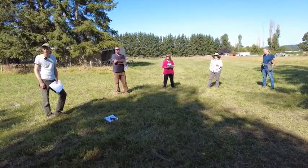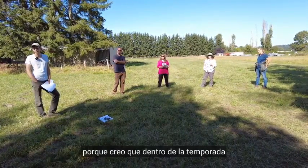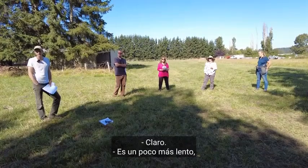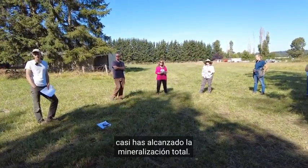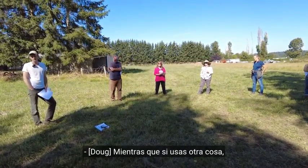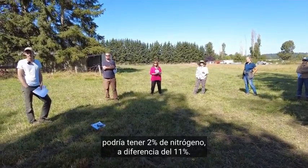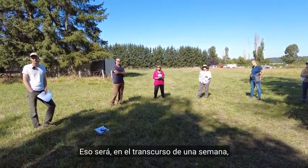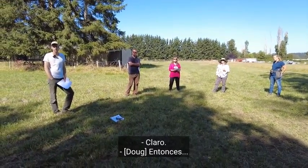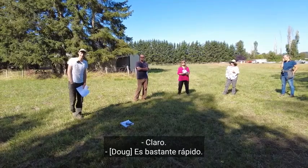Yeah. Yeah, I mean, feathermeal pretty much acts like a commercial fertilizer. I think within the season at least 75% of it is available, research shows. It's a little slower, but over the course of a season you've almost reached full mineralization. Whereas something with lower nitrogen, like an alfalfa meal, would be at the other extreme, might have 2% nitrogen as opposed to the 11%. Over the course of one season, you may only get 25% of that actual N available. Yeah, but we see feather meal working almost like a commercial fertilizer. Yeah, it's pretty fast.